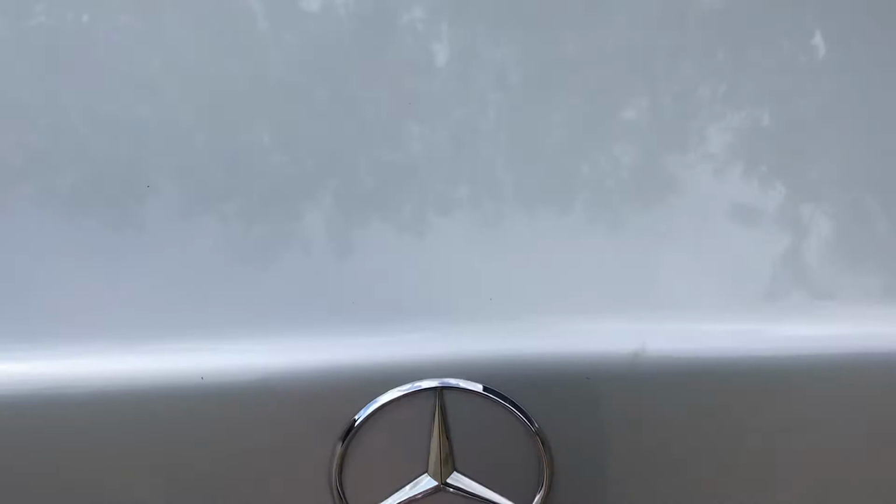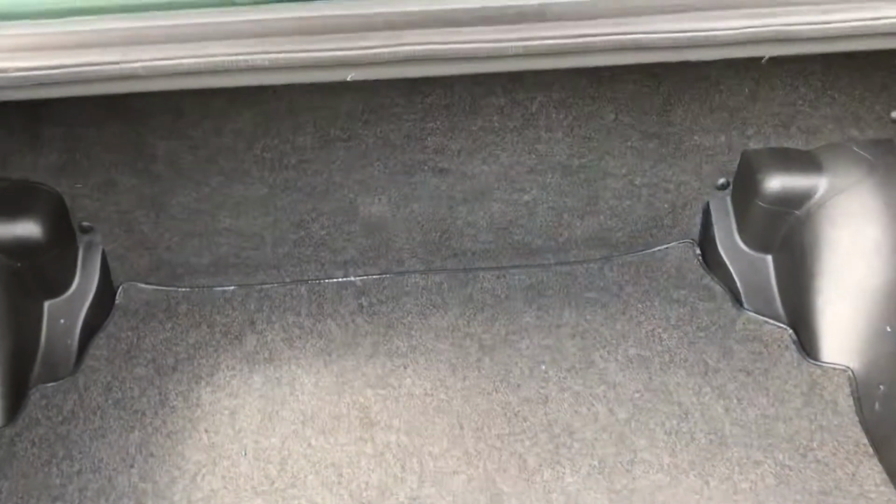Just in the boot, come up superb. I won't lift up the boot mat and show you the spare wheel because that has been used, but I've sent it away for powder coating, so it looks as best as it possibly could. It would have been the only thing that let the car down really, so I couldn't have that. I had to get it done.